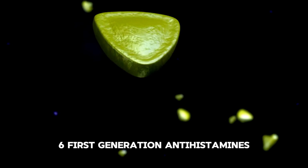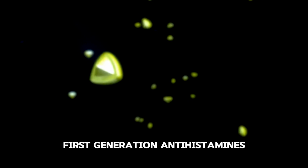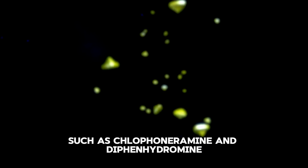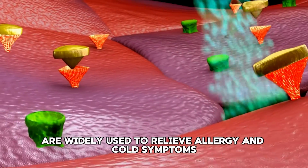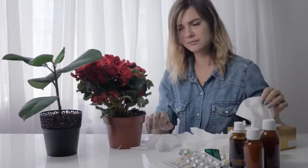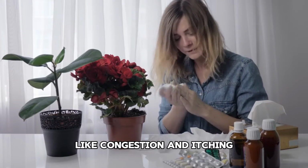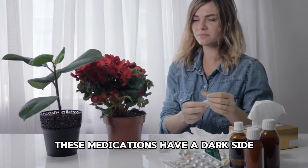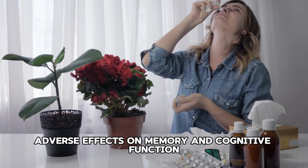6. First-generation antihistamines, relief today, problems tomorrow. First-generation antihistamines, such as chlorpheniramine and diphenhydramine, are widely used to relieve allergy and cold symptoms. While effective in immediately alleviating symptoms like congestion and itching, these medications have a dark side: their long-term adverse effects on memory and cognitive function.